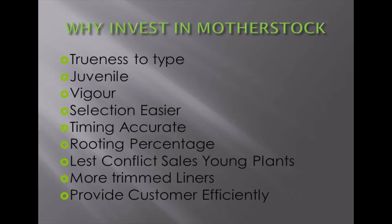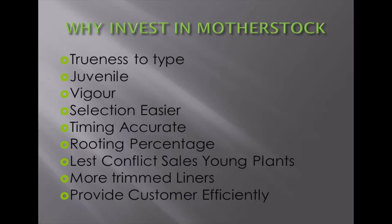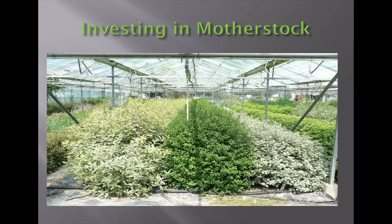Most importantly is this: investing in mother stock, we have less conflict on sales of young plants. We have more trimmed liners, so we're not reliant on the liners to produce this mother propagation material. We've already got it. We still use it, as I said, but we trim it, and we trim it more often. So we provide our customer with the product when they want it, in the best state and condition that it can be. This is some of the shots.